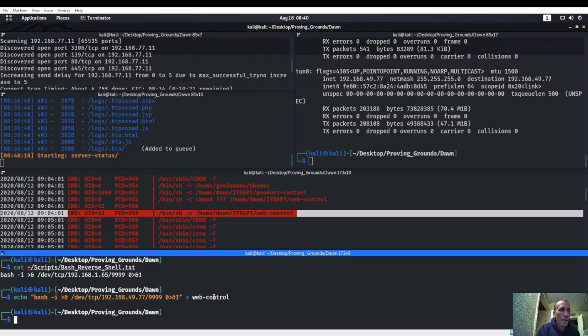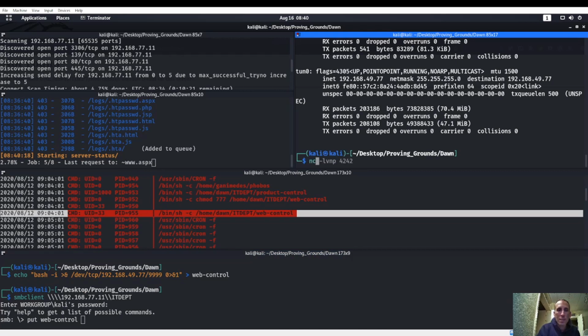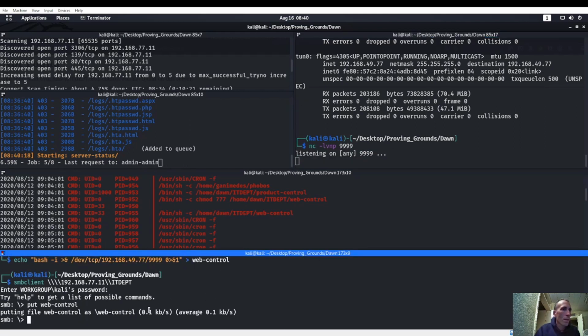Let's go ahead and do the SMB thing. Boom, boom, and then put web control. And what am I listening on? NC LVMP, and we're listening on port 9999. Alright, put web control. Now, I think that there's cron jobs running where he's going to do web control, however long it's going to take.